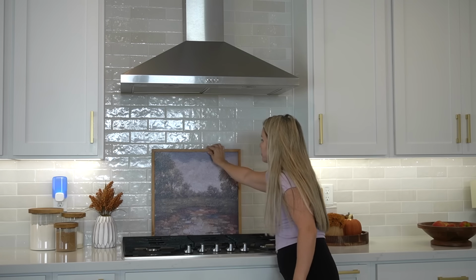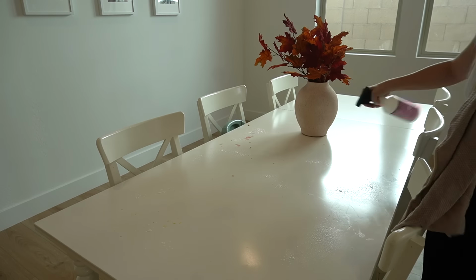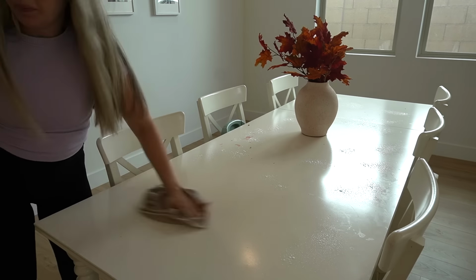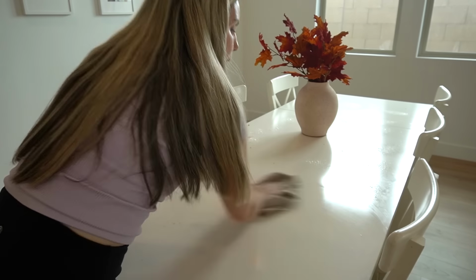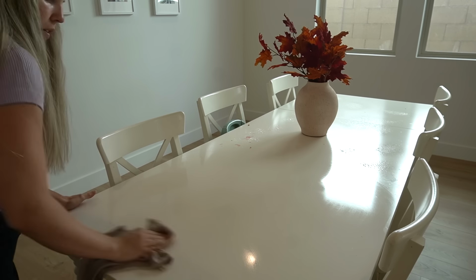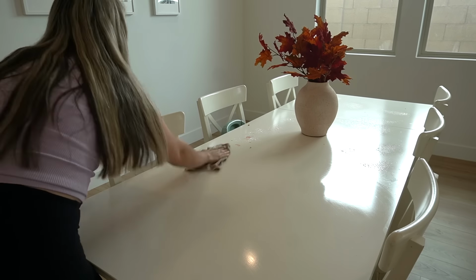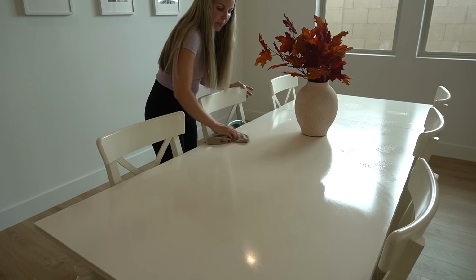I got this artwork from Hobby Lobby. I think it's so pretty, but somebody had asked me if I ever get worried about having artwork behind the stovetop, that they've always been scared to put something back there because the burners are close to it. But I typically just take it down. I've also had it up there when I'm cooking and nothing has ever happened, but I will remove it. Like, I was making hamburgers, so I ended up taking it down because I didn't want grease to splatter all over it.